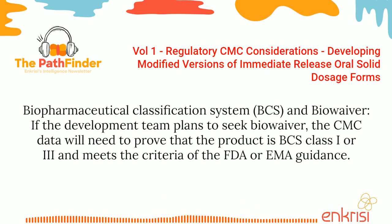Biopharmaceutical classification system and biowaiver. If the development team plans to seek biowaiver, the CMC data will need to prove that the product is BCS Class I or III and meets the criteria of the FDA or EMA guidance.